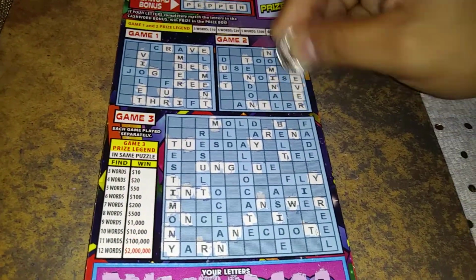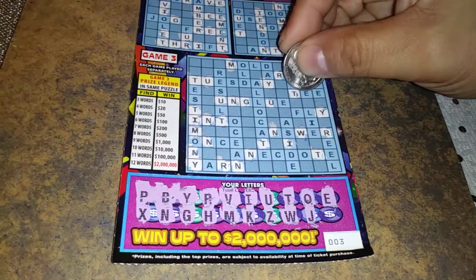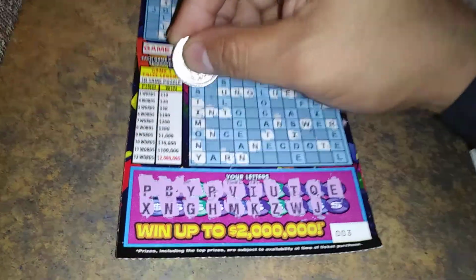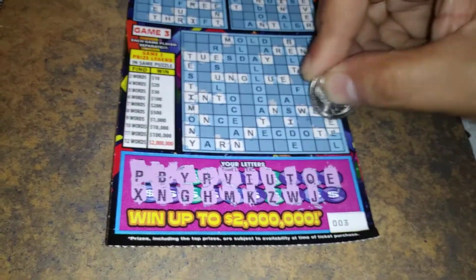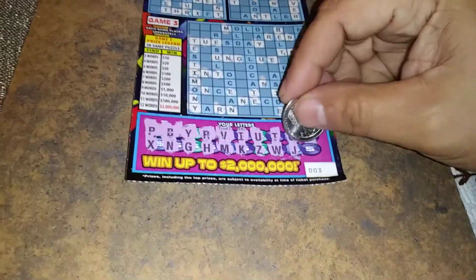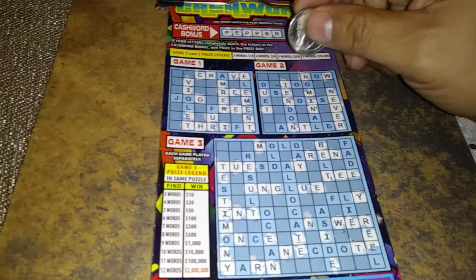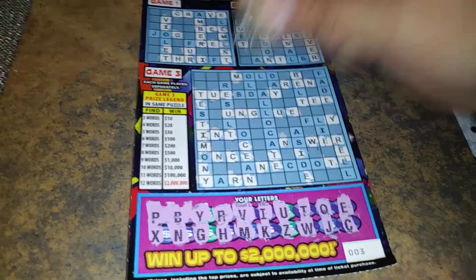We got the word never in puzzle number two. Puzzle number three. And E. We got the word T. There's an E there. An E. A couple of E's. Last letter is a letter C. One C. All right. It did give us a couple of words down below, but nothing significant.